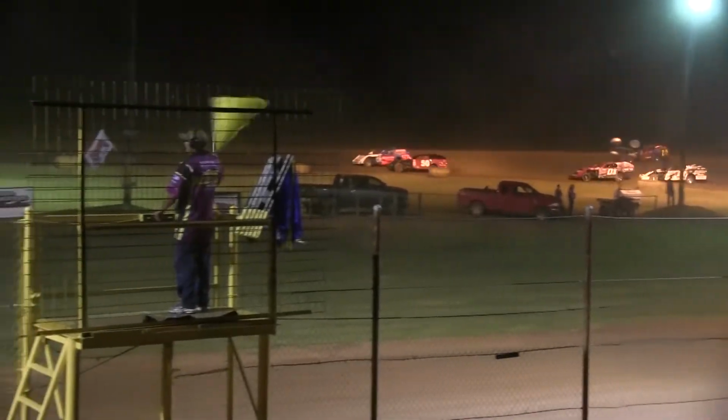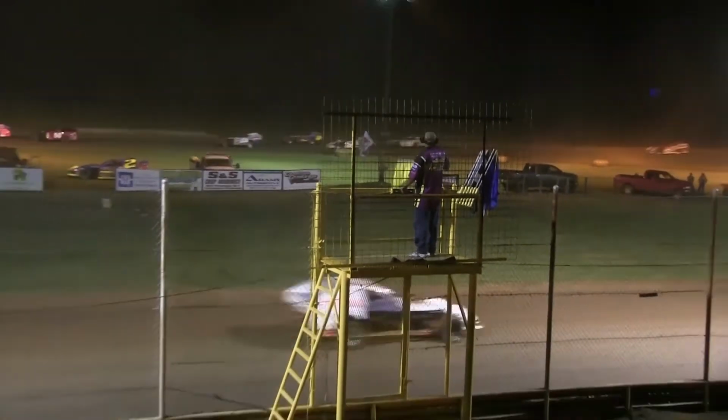As I said, Adam Harris here, Brandon Harvey in the 24H took a spin-a-rooney over here in the corner. I got to say, though, it's the caution.